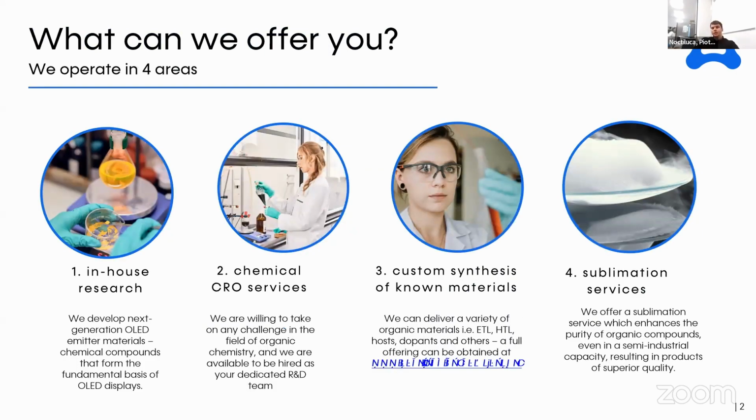We operate in 4 areas: in-house research, chemical CRO services, custom synthesis of known materials, and sublimation services also. Our team has 15 years of experience in most challenging chemical projects. We're experts in organic synthesis. We have also fantastic analysts. Our laboratory is fully equipped with special instruments for synthesis, for purification, scaling the processes, for quality control, for characterizations of the obtained products.